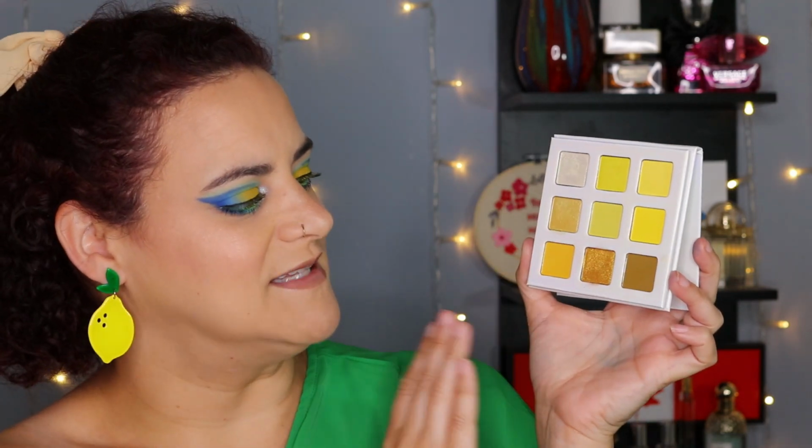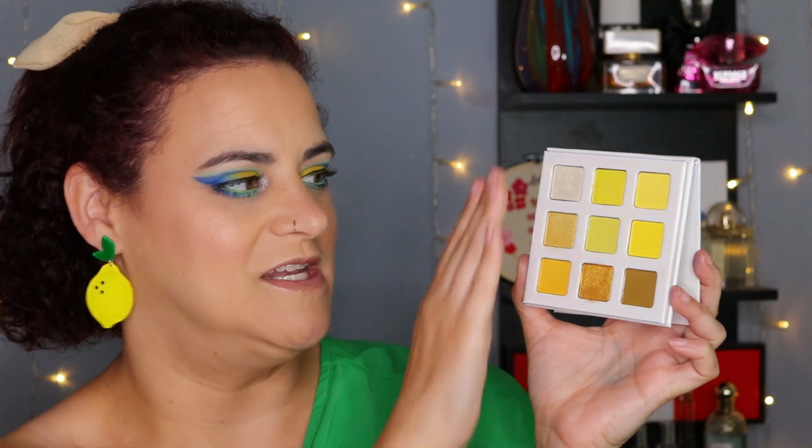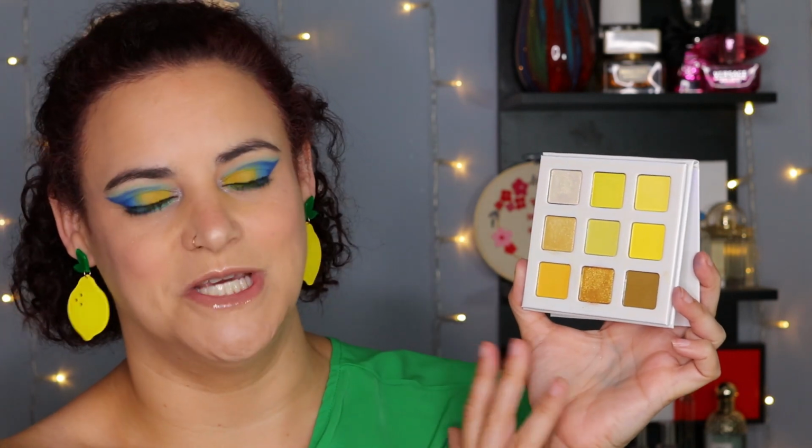There's a nice mix of mattes and shimmers in there, and I just think it's a really smart collection of monochromatic tones. And while these are all obviously yellow shadows, you do get that variation and you do have a nice contrast in tones and finishes, and that's one of the reasons I included this, but more so to do with the color story, and I think it's so fun and bright and sunny.